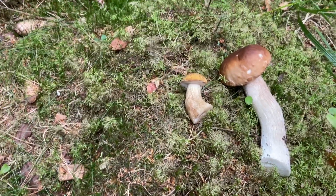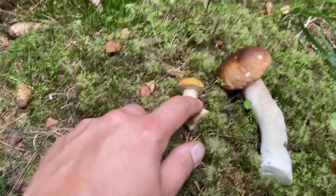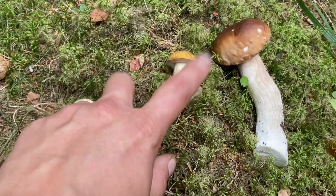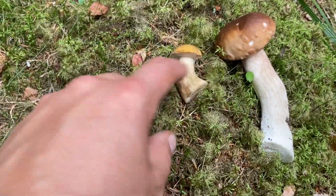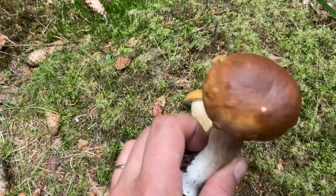So sometimes when I see a suspicious one, I just taste it. So I also tasted this one, as you see, and this definitely is bitter and bad, and this is a nice bolete, Boletus edulis. So there you have it.